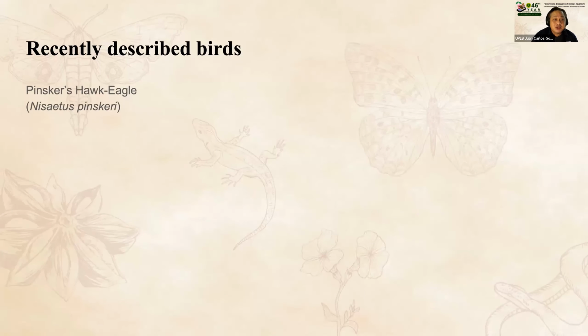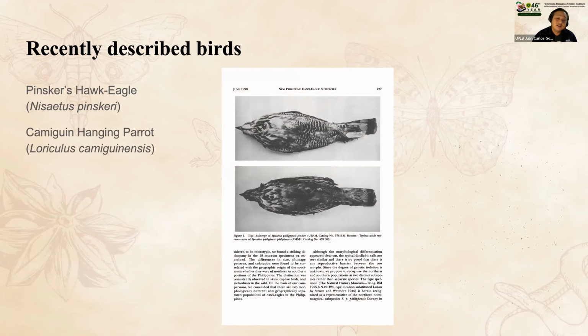Then there was a description of a specimen that was not part of an expedition, but already pre-collected, and just sifting through the bird collections, you'll still find something interesting. And they were able to determine that one of these populations from Mindanao was recognized as a subspecies of the Philippine hawk eagle, and then named Pinsker's hawk eagle. Of course, later on, it was then recognized as a full species.